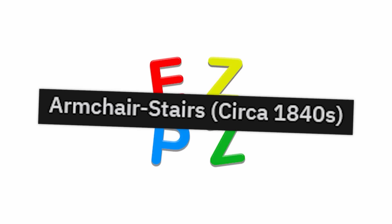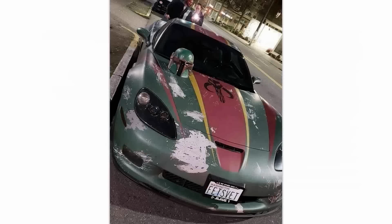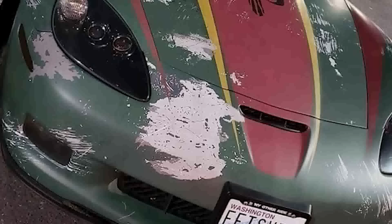Armchair stairs, circa 1840s. Why? Oh, is it like a stool thing? Weird. I don't know. Oh, we got a Boba Fett style car. It's called Fett's Vet. Nice. The paint job is sick.